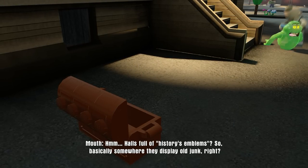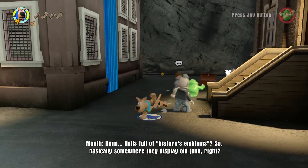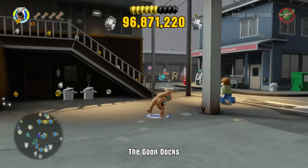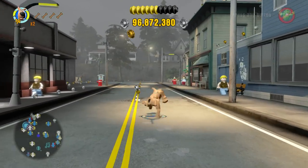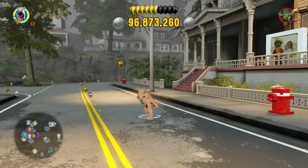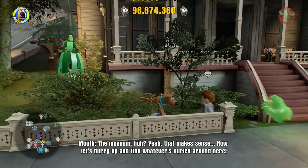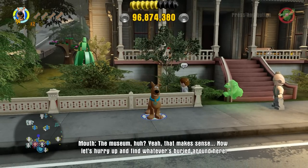Halls full of history's emblems. So basically somewhere they display old junk, right? Museum, huh? Yeah, that makes sense. Now let's hurry up and find whatever's buried around here.